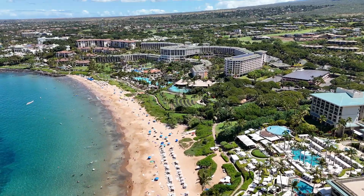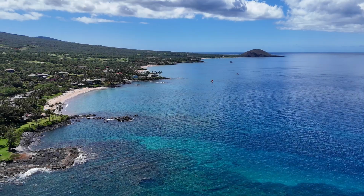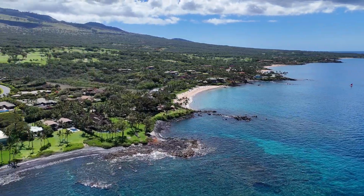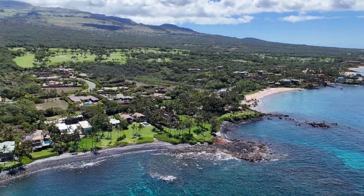Now, this will be a real estate tour, so I'm going to point out most of the different communities and hotel resorts along the way. Let's get started. I'm going to start the video on the far south end of Wailea, looking towards Makena. From here, we're going to spin and head north along the coast.